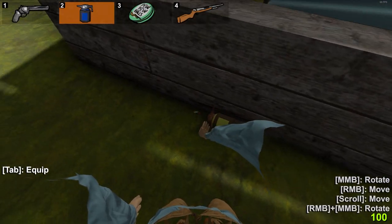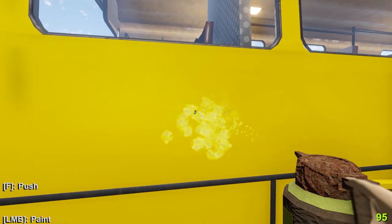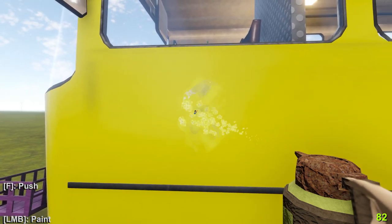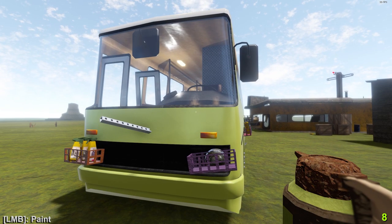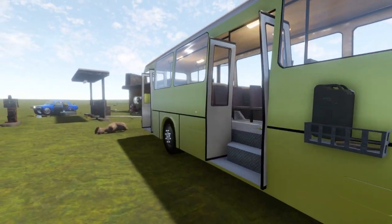Still looks good, though. Oh, well, hello there, green color. Don't mind if I do. Let's try this. Are we going to get a lovely mint-looking bus now? How good would that be? That is the most flat, disgusting green color I think I've ever seen. And I have so many regrets right now.